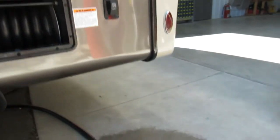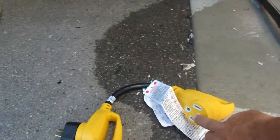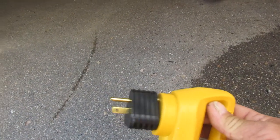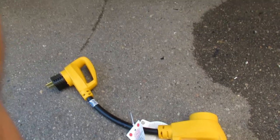On the end of your power cord, you have what we call a dog bone. This is to take you from 50 down to 30. And should you need to just hook up to some 110, in your convenience pack is that amperage reducer. Remember, running on 110, you will not be able to run your air conditioning. We have our power hooked up.